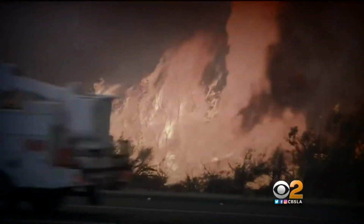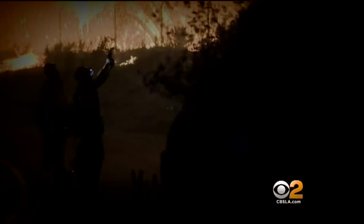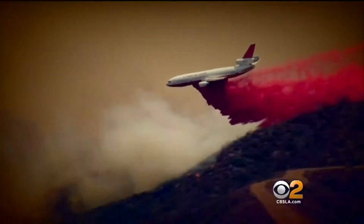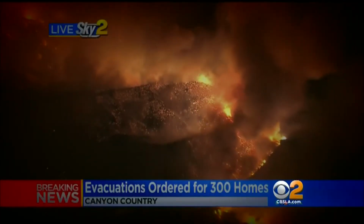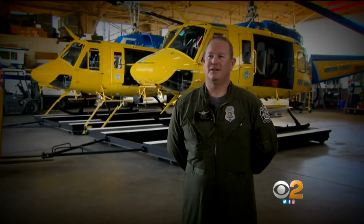It was right in our backyard, 100 feet tall. I mean, a full tornado of fire. So how do firefighters attack this living, breathing beast before it becomes a monster? It has just been burning and burning out of control. Brush fire season in Southern California is 365 days a year.